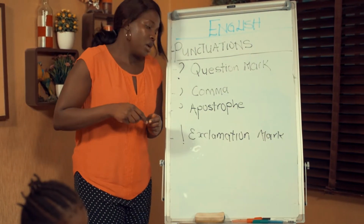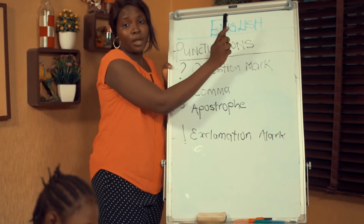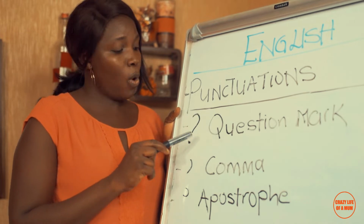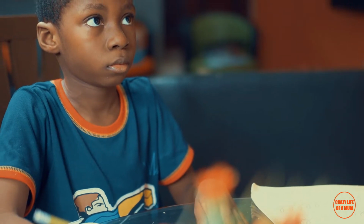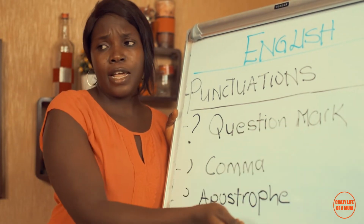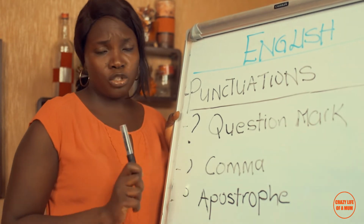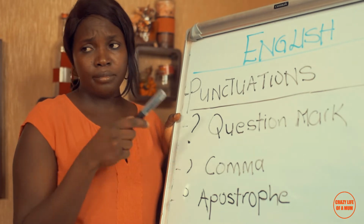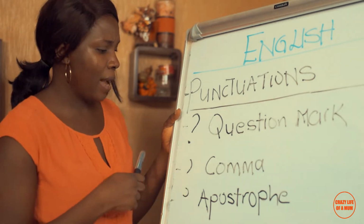Okay? Today we're talking about punctuation marks. The first one we're looking at now is the question mark. You can see the mark here. It is used at the end of a sentence when asking questions. For example, where are you going to? Have you eaten today? That's when you use the question mark.